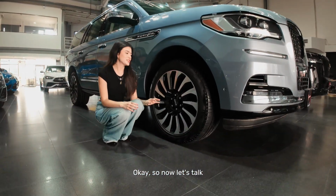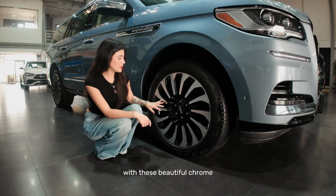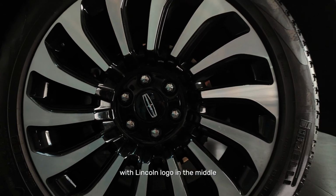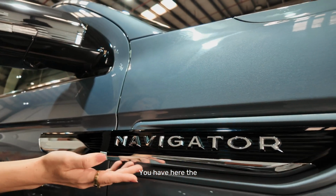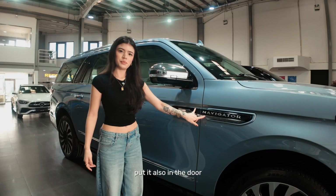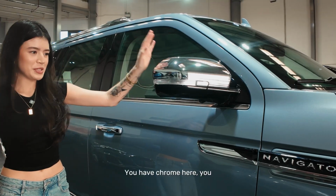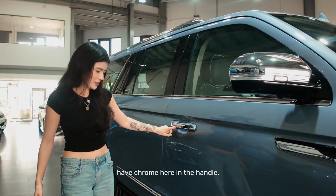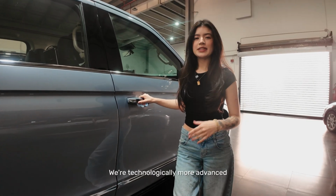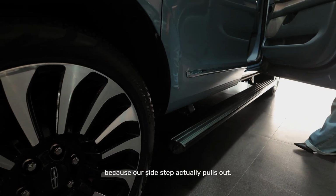Okay, so now let's talk about these beautiful rims. We have 22-inch rims with this beautiful chrome and glossy black accents with Lincoln logo in the middle. You have here the beautiful Navigator logo. I really like how they put it also in the door. And the beautiful chrome. You have chrome here, you have chrome here in the handle, you have chrome all the way here. So we have something really cool here. We're technologically more advanced because our side step actually pulls out.